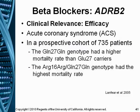The clinical relevance of beta-2 receptor polymorphisms. Beta blocker therapy is recommended in post-acute coronary syndrome. In a prospective cohort study, the beta-2 receptor polymorphisms were associated with a difference in mortality rate in post-ACS patients. In this study, 735 patients with ACS were followed for mortality, and mortality was compared by beta-2 receptor genotype. About 600 patients were on a beta blocker in this study.